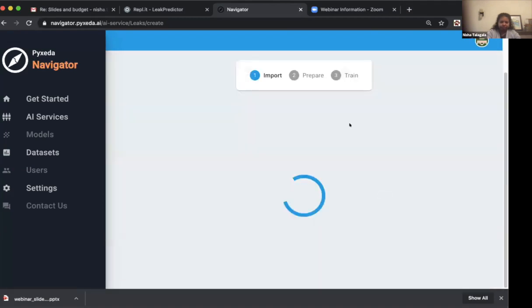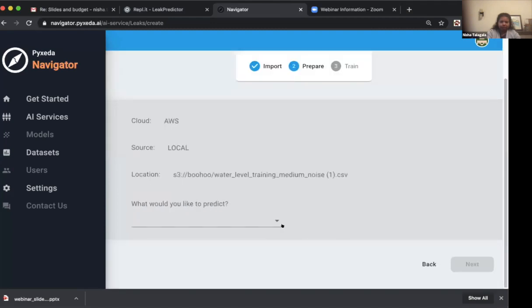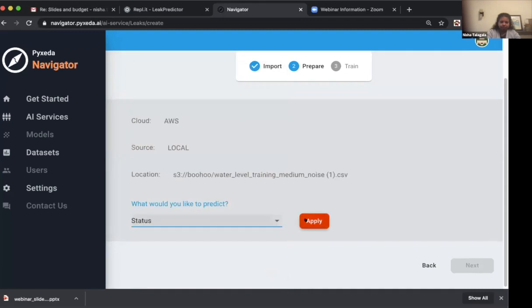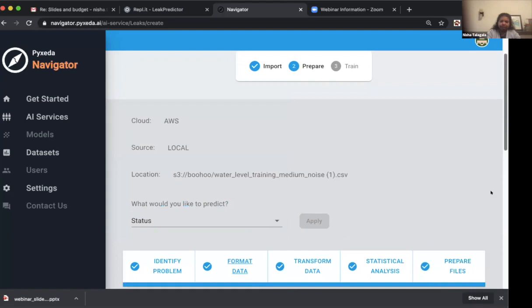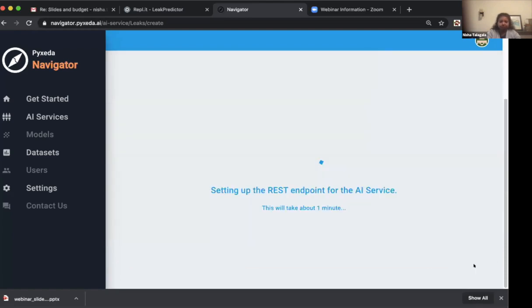Okay, go in. Now, AIs are about predicting things. So what do I want to predict? I want to predict what the status of the pool is. Sometimes AI algorithms need data to be prepared and cleaned in various ways, and that's what's happening here. As you learn more about it, you'll be able to understand more about what's going on here. But for now, for the sake of brevity, we'll just continue.